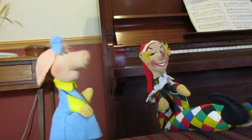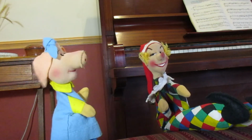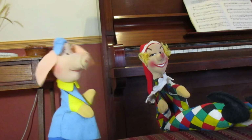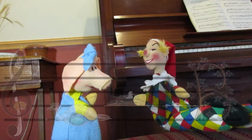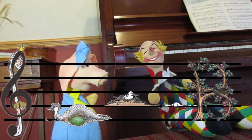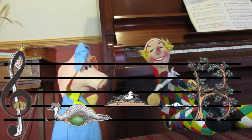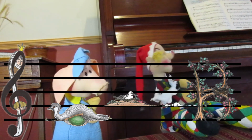But what a great story to help us remember where the note G is on the staff of the treble clef. G for Goldie, the goose who laid the golden egg into Queen Georgine's hand on the G line. So we have B for Bella the blackbird on the middle line, A for Albertina the albatross in the space below the middle line, and G for the golden egg laid by Goldie the goose on the second line from the bottom.